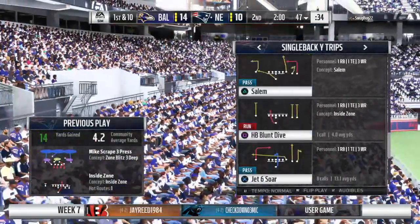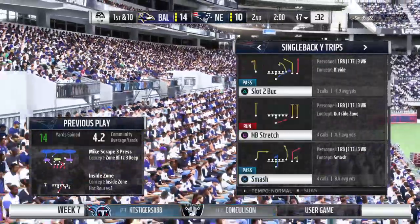2 minutes remain here in the first half. Back to Foxborough after this.